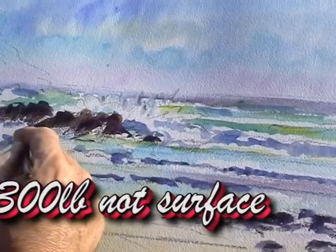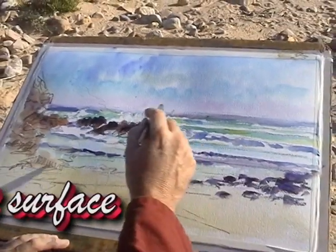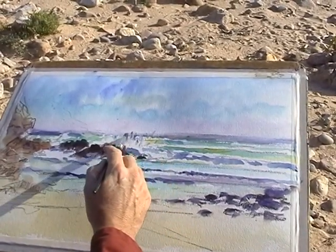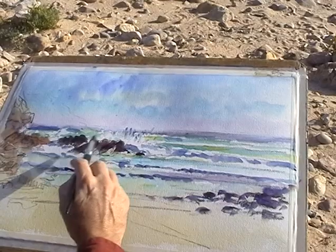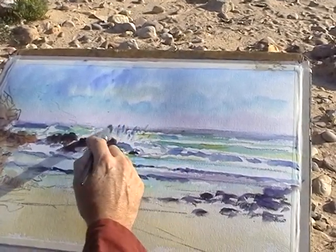I think this is one of the main points I'm trying to make in this part of the video, is that you can choose the medium to suit the picture that you're doing. You can choose the medium for the moment, the mood, the surface, the atmosphere, and you can enjoy that medium for the purpose you're using it for.